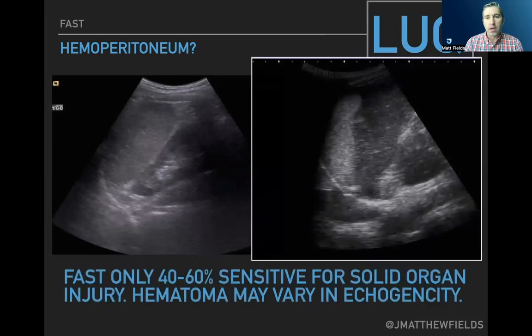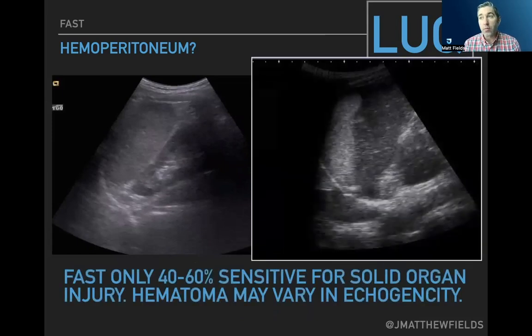And another thing to think about when you're looking at the left upper quadrant, a lot of injuries in the abdomen are splenic hematomas and splenic injuries. And if they're encapsulated, you may not actually see them, but sometimes you will, and that can be like a hyperechoic appearance of the spleen. And one thing we always remember is that when we're doing the FAST exam, we're usually not identifying the injury itself. We're usually looking for the secondary sign, which is the free fluid in the abdomen or the hemoperitoneum.